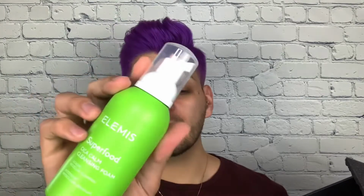Okay, the next thing is the Alum Superfood Kika Calm Cleansing Foam. What is this? Calming Micellar Wash. This is what you take your makeup off with. This luxurious foaming cleanser combines the hydrating and covering properties of Kika and vegan Crifer. Oh, that's too much. That's what it is. I don't have any prices, so yeah.